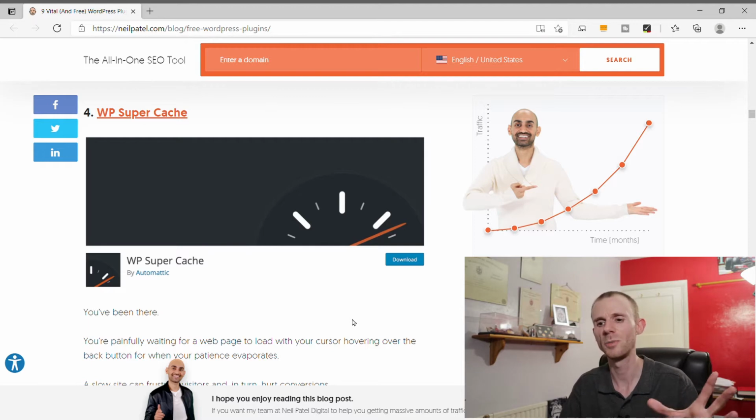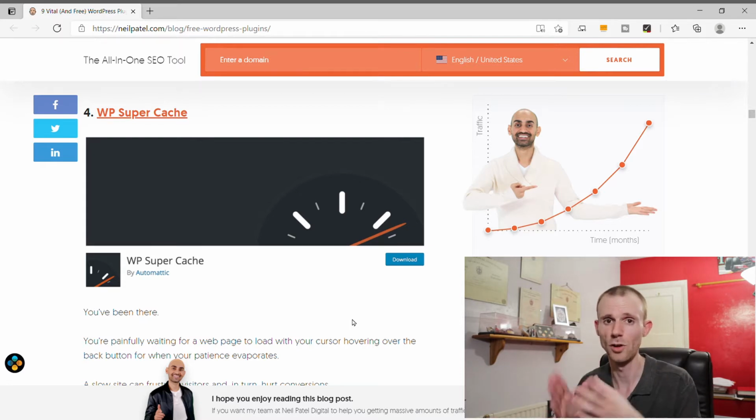Now I know WP Super Cache is a pretty good caching plugin, but for me I actually think there's a better option out there, but it does depend on the host you're on. For me, I always recommend going with hosts that use LiteSpeed server technology, because generally these are the fastest types of servers. And the guys who actually developed these servers have come out with their own caching plugin as well called LiteSpeed Cache. And for me, it's just a much better option.